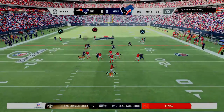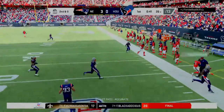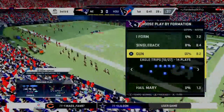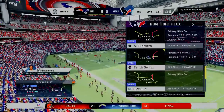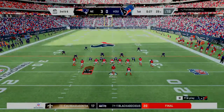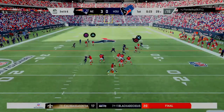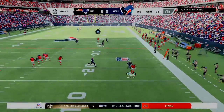A shotgun snap for Watson. And this one complete to Will Fuller. And he gets this up just shy of the 30 to the 29 before he's out of bounds. One thing you're hoping for when you run drag routes, you're able to hit a receiver in stride, and he can pick up a lot of yardage after the catch. But in this situation, the defense was effective, able to stop him before he could get a good head of steam going.